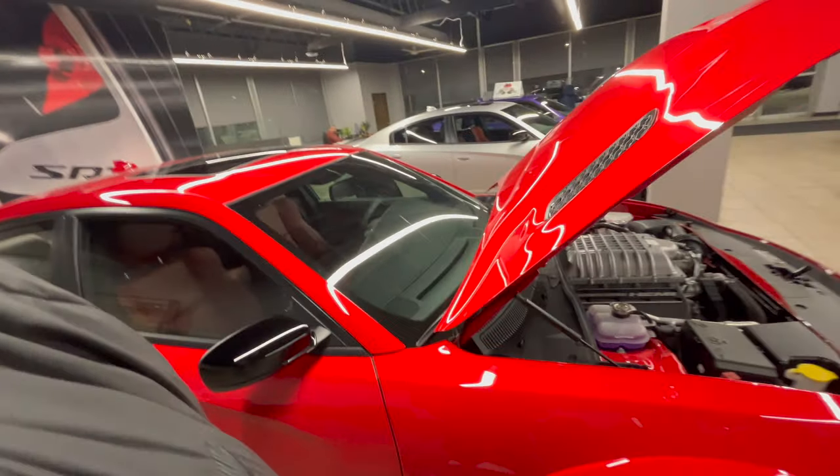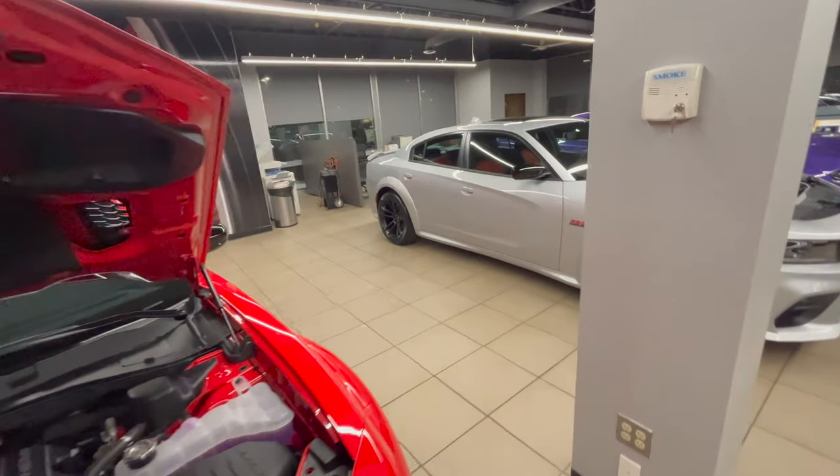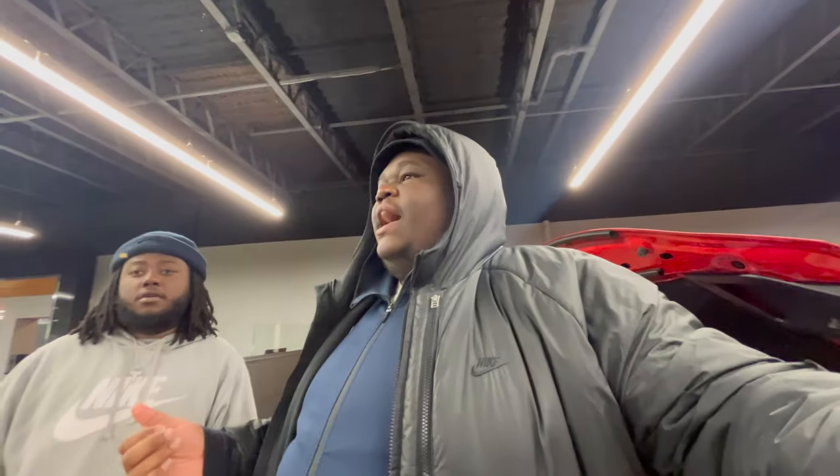Yo, but I feel like, for a long time, they only came in black and red. Unless you had like an SRT 392 or something. Yeah. But you know what? You're right. I do like the Alcantara.